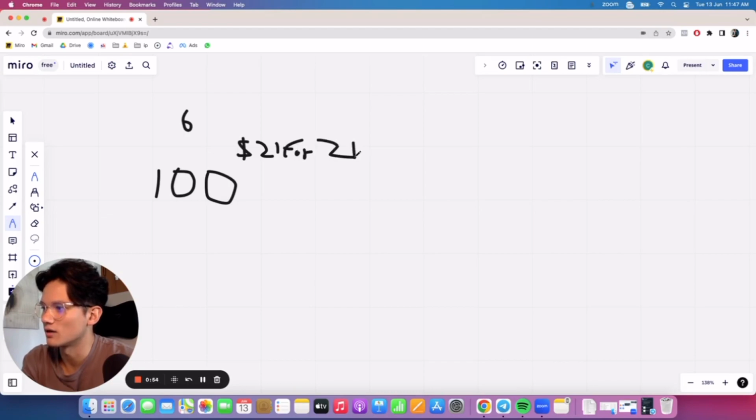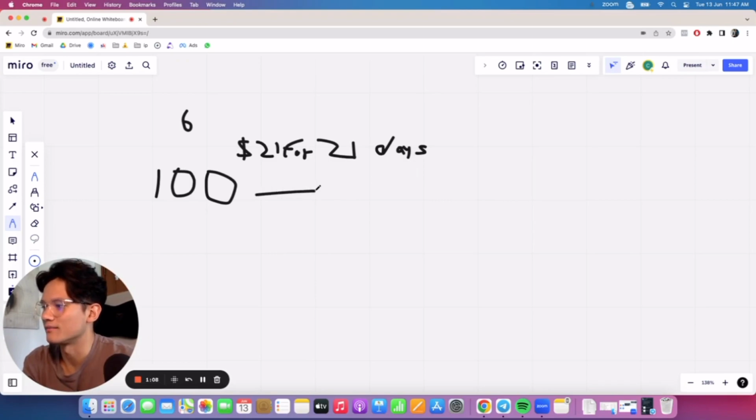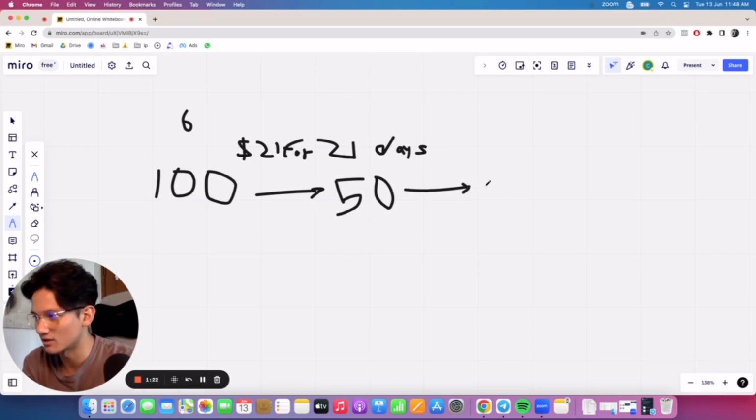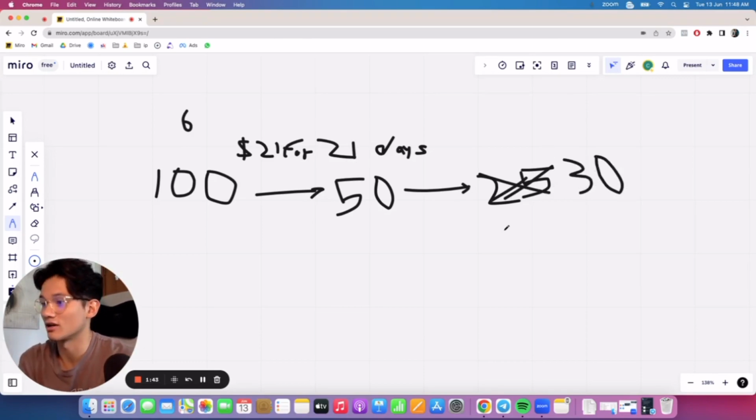for 21 days. I'm sorry, I'm a lefty, so this will be pretty bad. So $21 for 21 days. Let's say we get 100 people in. Out of those 100, 50% actually show up to the gym for an appointment, so 50 of them come through. Then 50% of those actually book, show up, and pay the $21 for 21 days. So 25 out of these 100 leads take up the offer. Or we can bump this up to 30, let's be a little optimistic. So 30 people take up the offer out of the 100 leads.